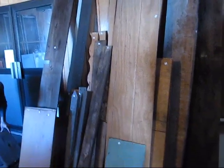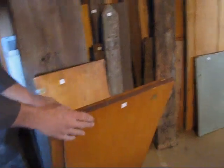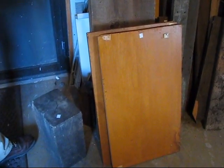Is that the box I saw upstairs? That's just this chunk of $3.50. RJ do something like that? RJ could do something with anything.